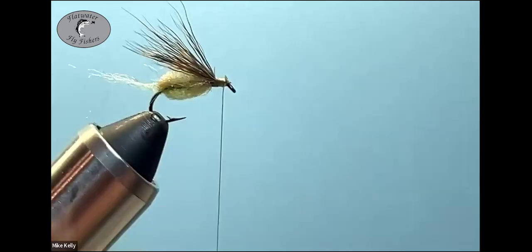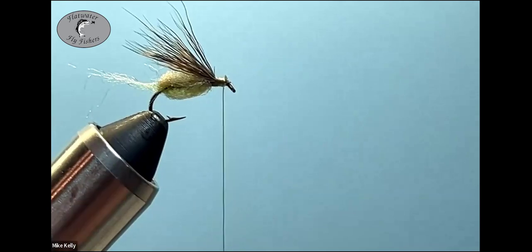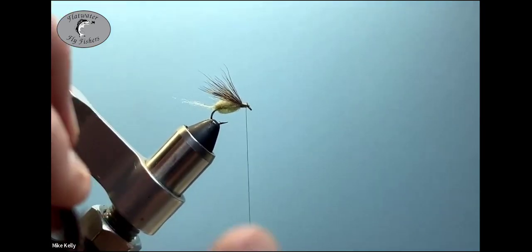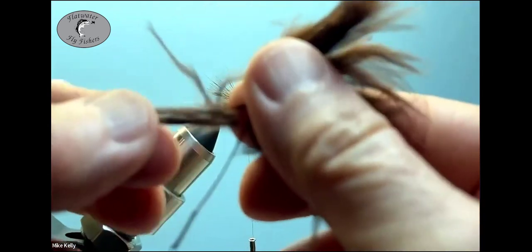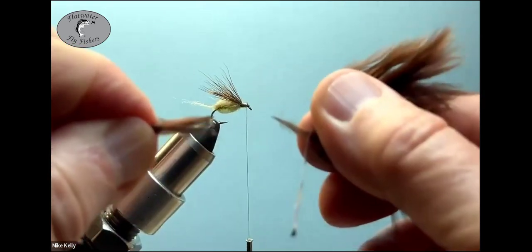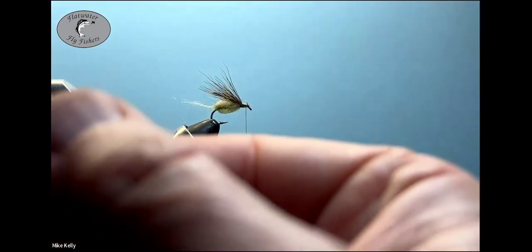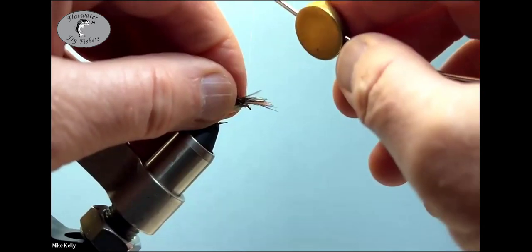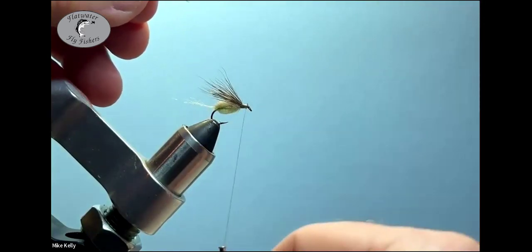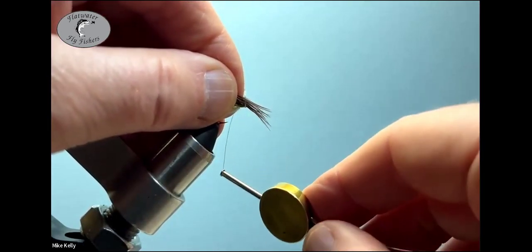And now, again, for the emergent, I'd probably use the dubbing. But just to show you this technique, I can zoom out a little bit here. Take a marabou plume and just grab about five of these fibers here. Pull the rachis away from them. And then I'm going to, okay, see how the string wants to reach toward the front? I'm going to spin it counterclockwise. And then it'll reach back toward my fingers and grab those tips.